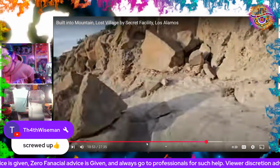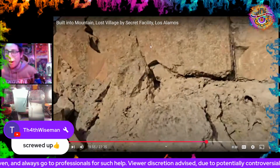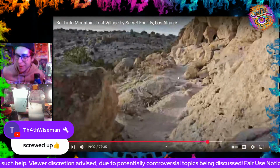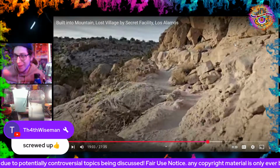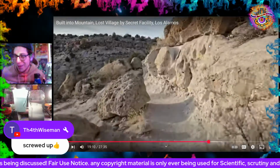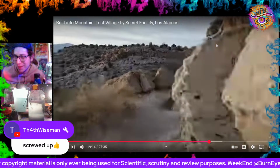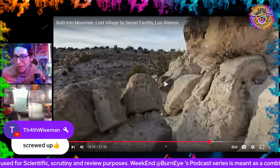And look at that. The people carving those are not the same people that built the irrigation system and the caves and the apartments in the mountains. No, those are the survivors or after inhabitants. And even those are 10,000 years old.